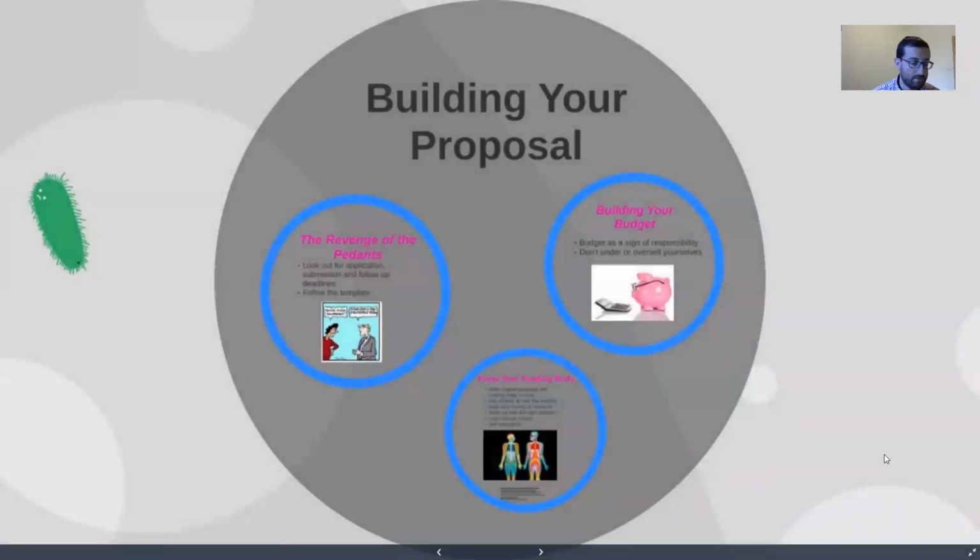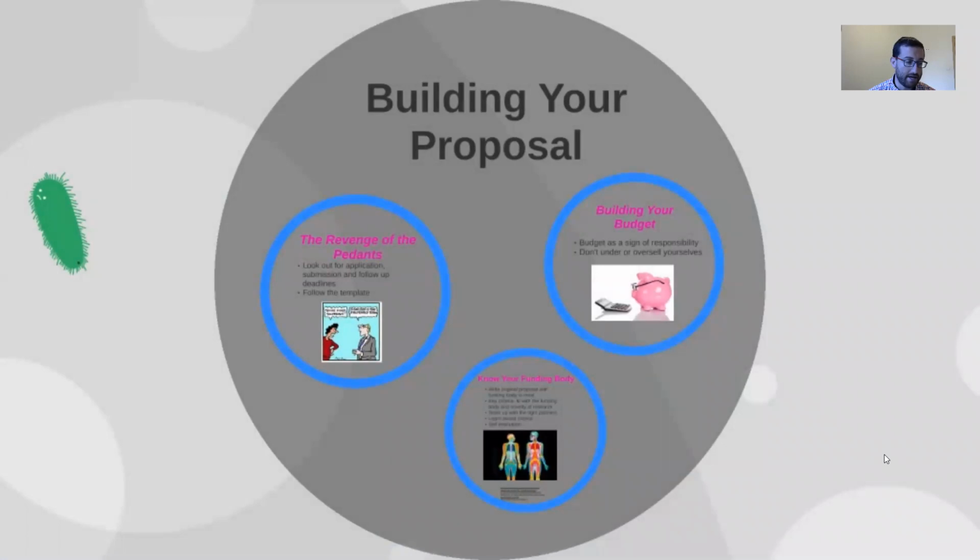All right, so that's a little bit about how we go about finding our funding body. Now I want to talk a little bit about how to build the proposal. And this really gets into the crux of, okay, we've found where we want to submit to. How do we build our own research in a way which will give us the best chances of succeeding with our proposal?